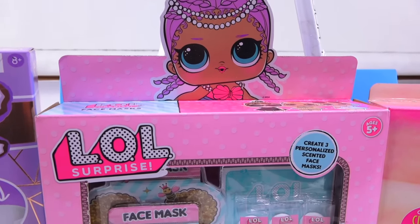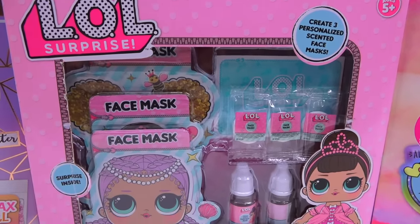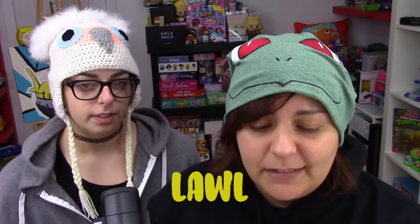Next we have, I don't know how to say this, so I'm sure you Grains are gonna correct me. LOL Surprise, or is it L-O-L Surprise? I think it's L-O-L, there's dots in between. I tend to say LOL. You're one of those people? I'm one of them people.